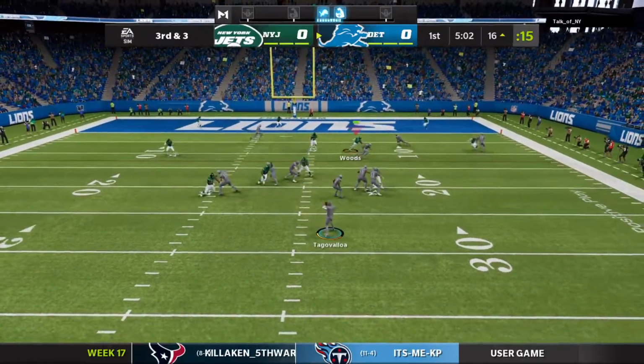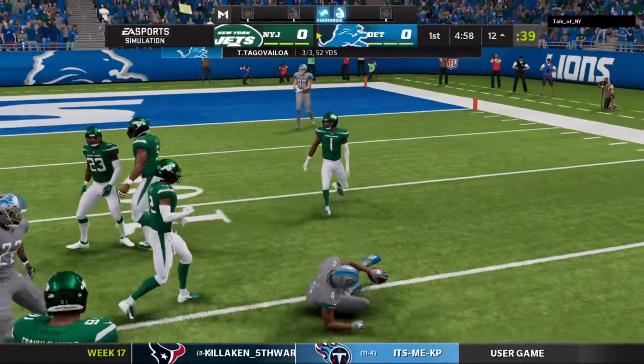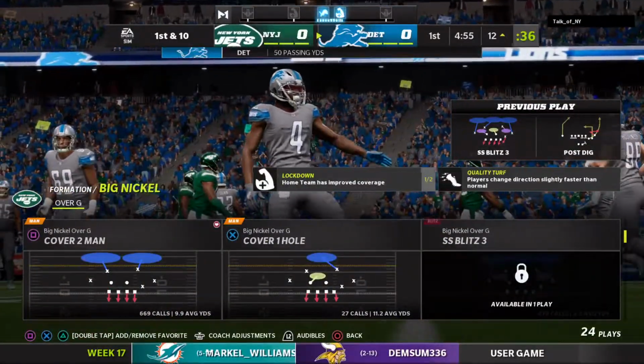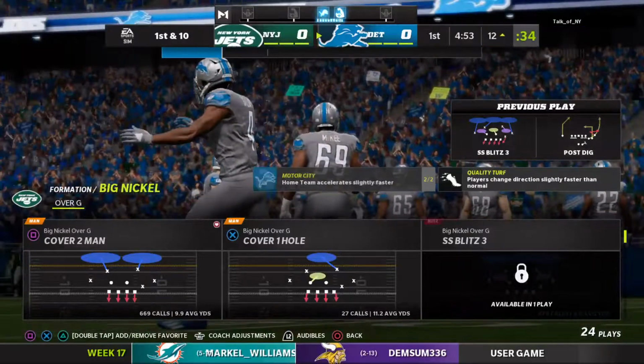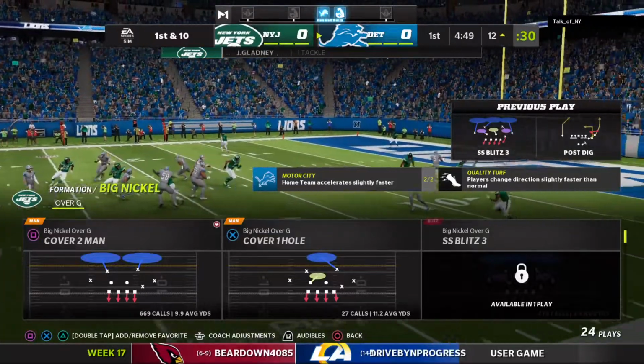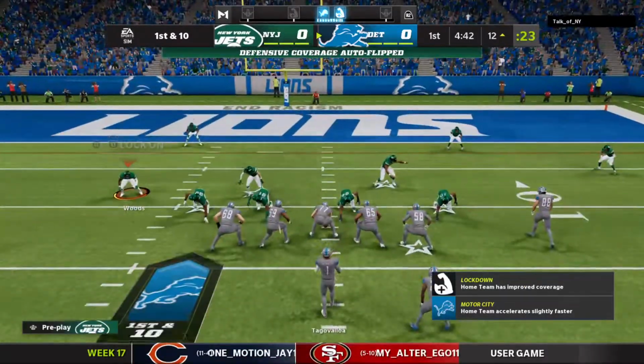Tagovailoa going to try and throw on 3rd down. And he's able to hook up with Michael Gallup. And he is going to have a Lions first down, I do believe. Yes, he's got it by about a yard there on 3rd and 3. First and 10 at the 12-yard line. From down at the 12, it's 1st and 10.